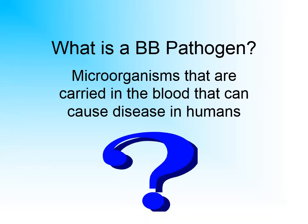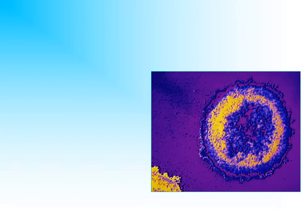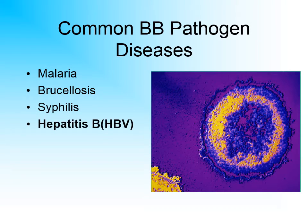We also need to think about other things that could be carried in other body fluids, such as mucus, saliva, tears, sweat, also semen, urine, and feces. So particularly when we talk about bloodborne pathogens, we're talking about microorganisms in the blood, but we also have to think about the other things that are carried in other wet solutions within the human. Kind of like the yuck factor, ew.